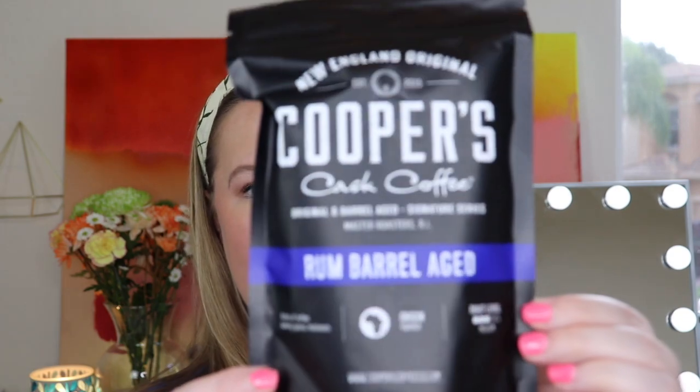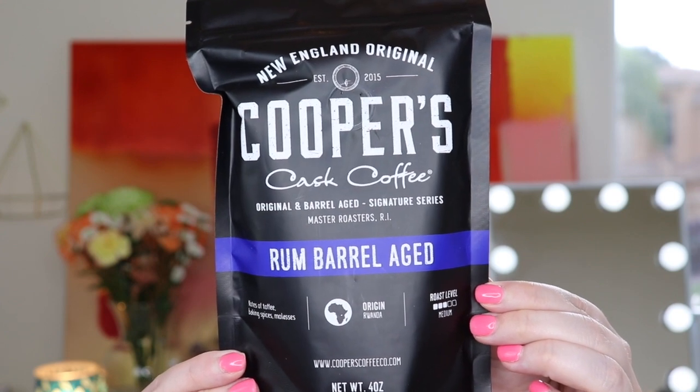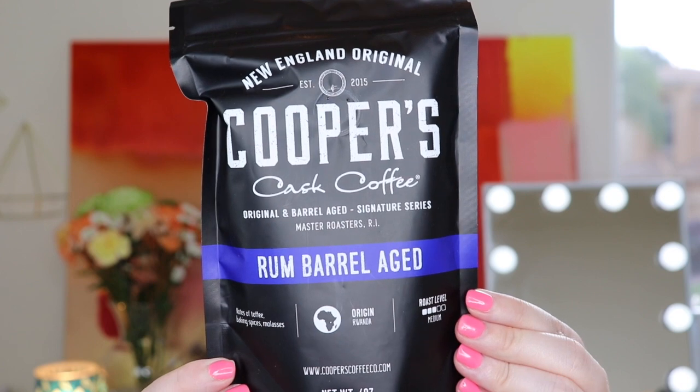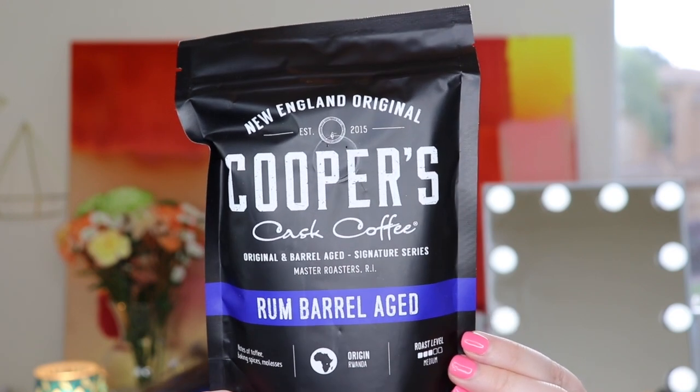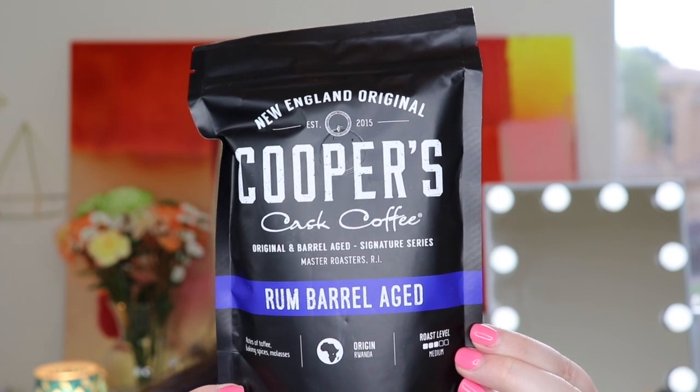So now we have the rum barrel-aged. And this has an origin from Rwanda. Its roast is medium, and tasting notes include dark toffee, molasses, rum spices, rich cocoa, vanilla, and spice. And aging style, it says raw beans aged in sweet molasses rum barrels from Thomas 2 Rum.